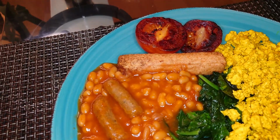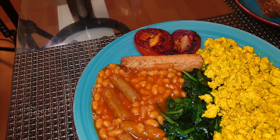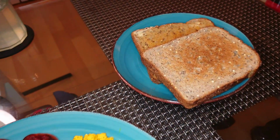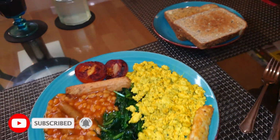We're having 1 Linda McCartney sausage and 1.5 hash browns, some wilted spinach, a fried tomato, scrambled tofu, and a tin of beans and sausages, and a couple of wholemeal toast, because it really would be rude not to. I mean, think about it. Do you know what I mean? You're not wrong.